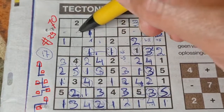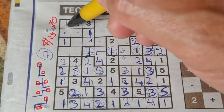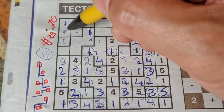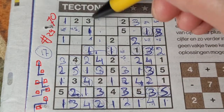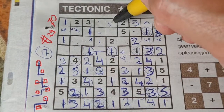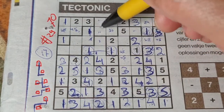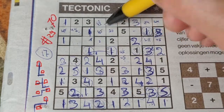Alright, those 2 boxes in this area cannot be a 1, so 1 box left for the 1 should be there. 2 boxes left in this area for the numbers 4 and 5. Let me mark those 2 boxes. These 2 boxes cannot be a 1. These 2 boxes cannot be a 3. So the 1 and the 3 goes as a pair in those 2 boxes. So the other pair should be the 4 and the 5 as a pair, yes.